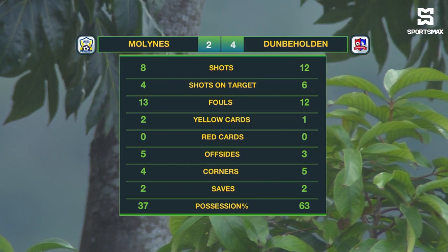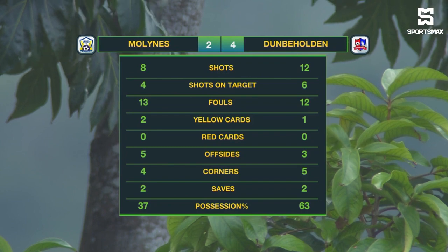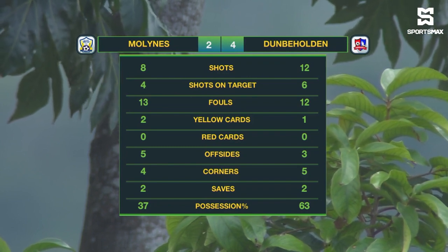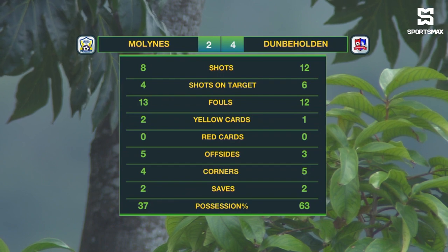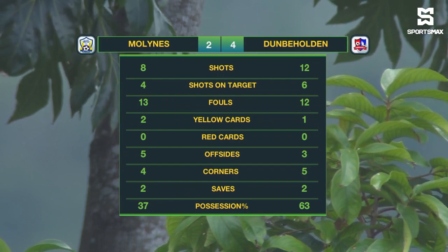It was a busy day between the sticks for the keepers. 2 saves each, 9 corners between the two, and look at that possession stat for Dunbeholden. 63% possession for the team in white and red. They leave with a big 3 points. They're back in the playoff spots. They defeat Molynes by 4-2.